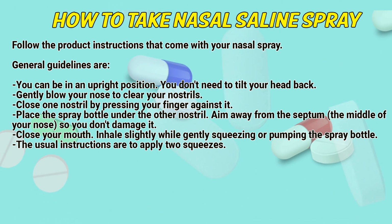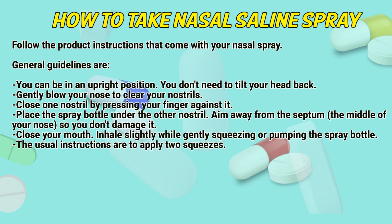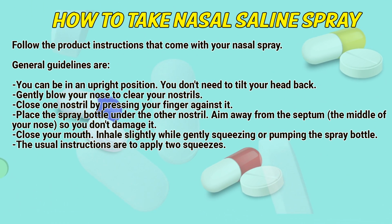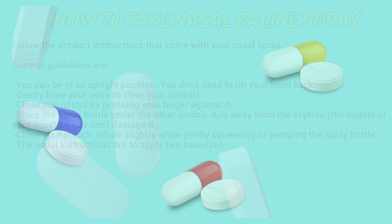Close one nostril by pressing your finger against it. Place the spray bottle under the other nostril. Aim away from the septum, the middle of your nose, so you don't damage it. Close your mouth. Inhale slightly while gently squeezing or pumping the spray bottle. The usual instructions are to apply 2 squeezes.